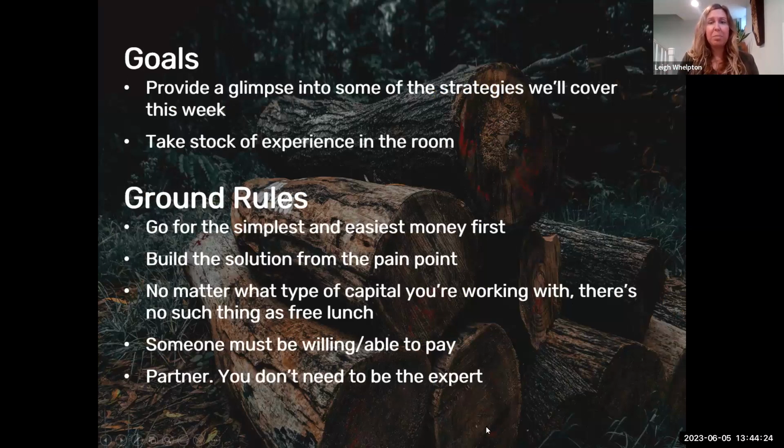A couple quick preachy points, if you will, as we wade into an intense week of all things conservation finance. Go for the simplest and easiest money first, relative to what Brad was just talking about. Another point, build the solution from the pain point. So really understand what's the underlying problem that you're trying to solve. We do see a lot of solutions in search of problems in the conservation finance sector. And we found that some of the most effective efforts have a real laser-like focus on what the actual underlying problem is and who's tied to the outcomes, what types of beneficiaries are tied to those outcomes.